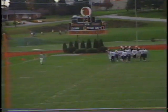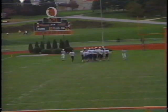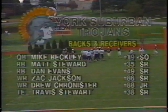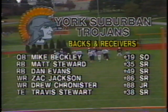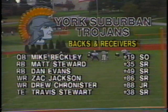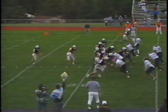Well, if you're wondering how these teams have fared on offense, Suburban averages almost 23 points per ball game. West York almost 17. So at least on paper, it would appear that the offensive edge goes to Suburban. And as we've said up front, a lot of passing for this team this year. And there's the offense: Beckley, Stewart, Evans, Jackson, Chronister, and Travis Stewart, the tight end for the Trojans.